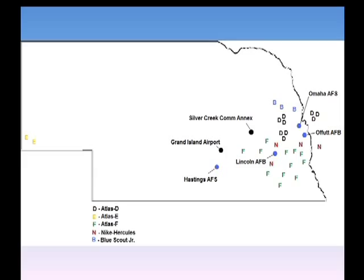I included here a quick map of Cold War Nebraska that were operating around the time that Lincoln Air Force Base was active. You'll note on the screen the Fs representing the Atlas F missile silos that were distributed across eastern Nebraska from 1960 until 1965. The red Ns represent Nike Hercules air defense missile sites. Two were chosen by Lincoln, and two more were positioned south of Offutt Air Force Base for their protection.